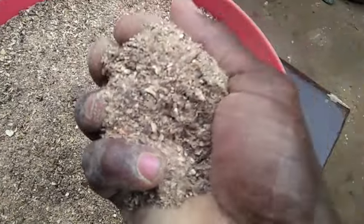Now, let me feed a handful of these to the chicken. Alone, you see how they're going to rush it, to tell you how palatable it is to chicken and livestock.